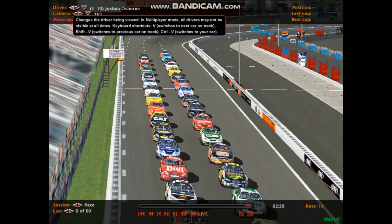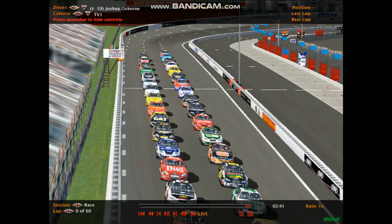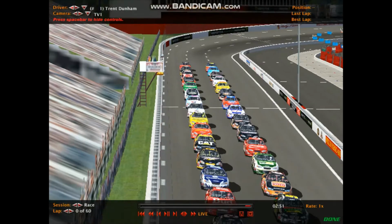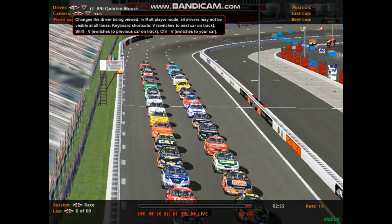Next row down has the number 10 Chevrolet of Joshua Osborne. He's alongside car number 14, Matt McIntyre, the Advanced Auto Parts SKF Ford. Next row down has number 99, Levi McIntyre in the Marvel Studios WWE Zeb Bellringer SKF Ford. He's alongside car number 20, Cole Baker, who won the Charlotte race this season, the last race on the tour, the Meliella 500.